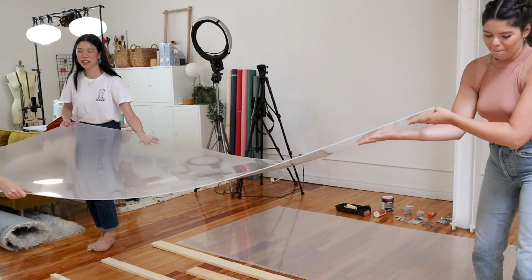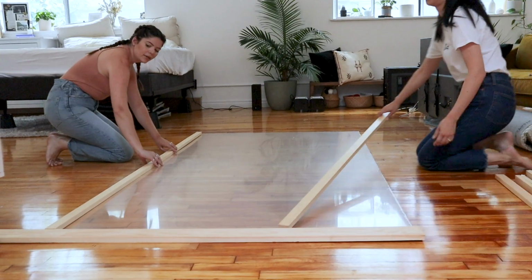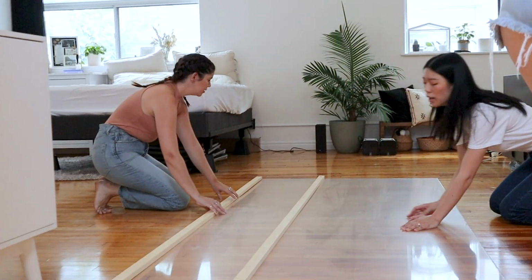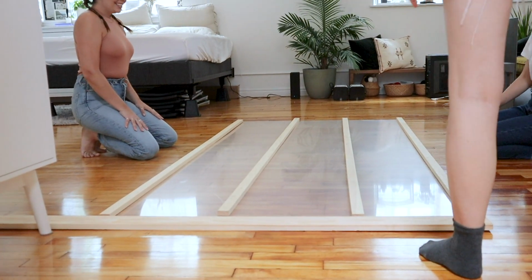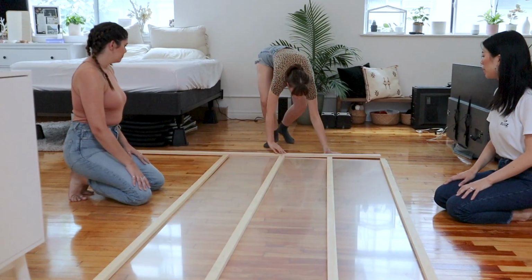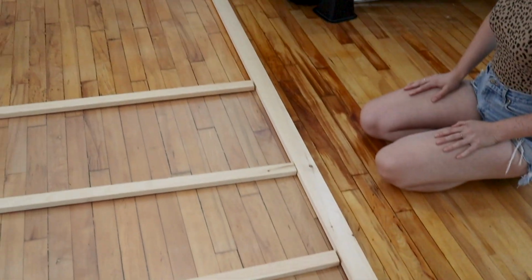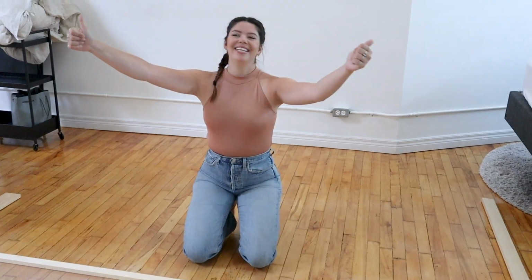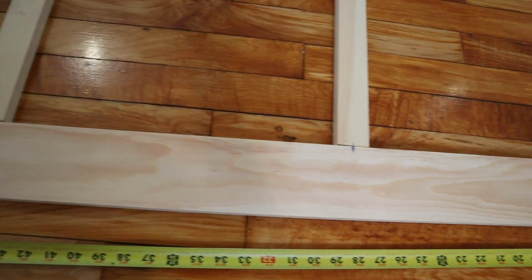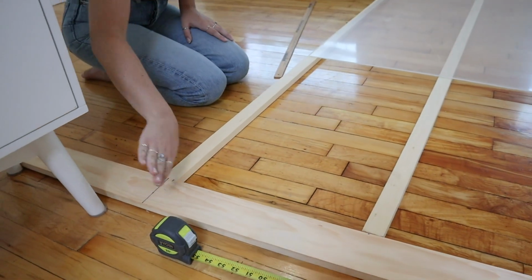Our first step is laying out the plexiglass and laying all of our wood pieces on top to figure out the spacing for the frame. Is it this many? Yeah. The edge pieces need to sit halfway over the edge of the plexi, and from there it's figuring out where the center vertical pieces look most centered. We're using a wider piece of wood for the bottoms of the walls to give them extra stability. We're cutting it down to the size of our plexiglass.